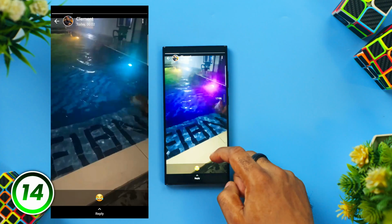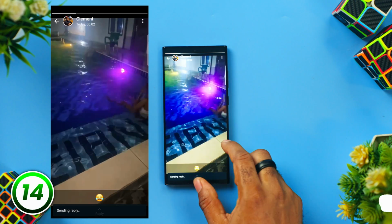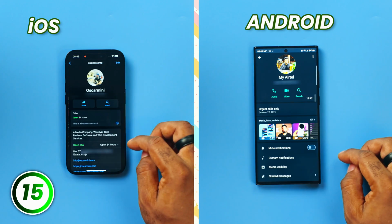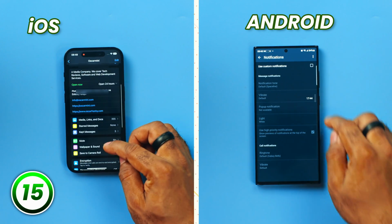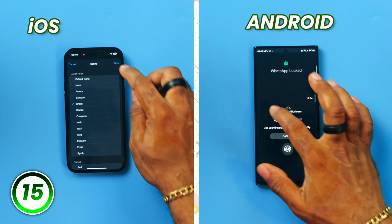Another tip here is reacting to statuses. This is now a breeze. Just swipe up and pick the reaction that matches your feels, just like Facebook reactions. Now, if you want to set a special notification tone for that special someone, it's pretty easy. Just find your name in your chat list, tap on it, scroll down and hit custom notifications. From there, you can choose a tone that suits their vibe, you know?